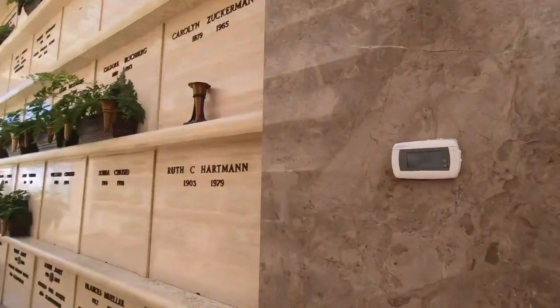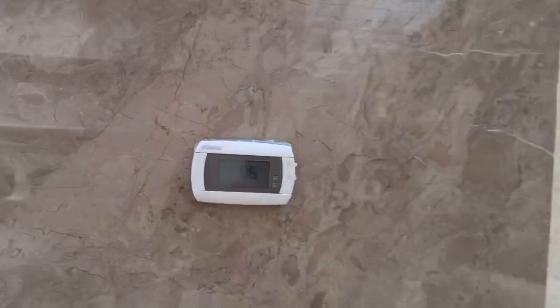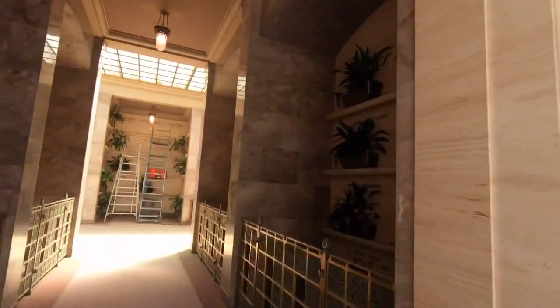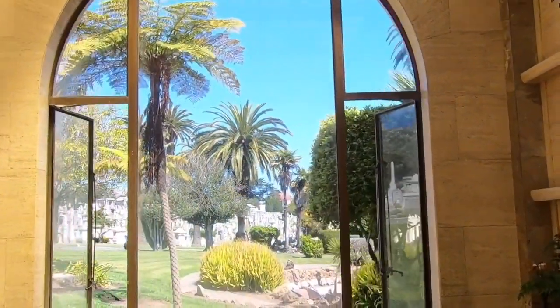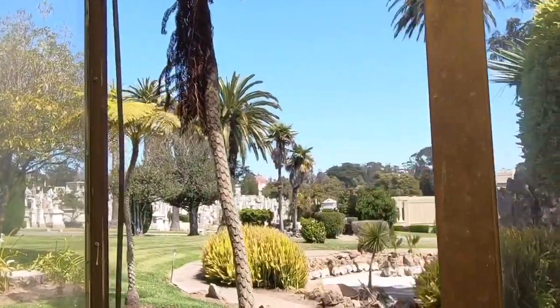Pretty warm in here. It's a nice, beautiful day. It's 86 in here right now. Crazy. Because of all the skylights, I'm sure, bring the heat in. Oh, here's another open window. Open windows, and it's 86 degrees in here still. It's crazy.